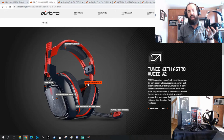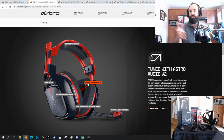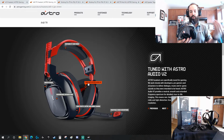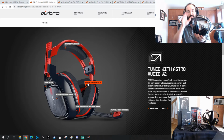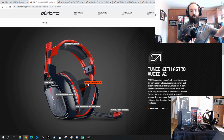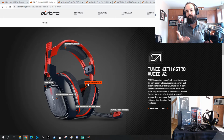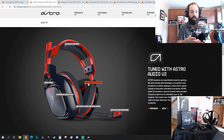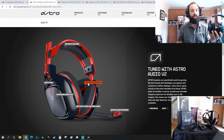It is tuned with the Astro Audio V2. There's a newer version of the audio that was launched recently, last summer, I believe, with the newer products. So this is the Gen 4 headset, the Astro A40 Gen 4. We also have one with the A50s, our wireless options. A lot of our newer headsets are using the Audio V2, which augments the details you hear in the audio, with a more crisp sound and a lot more detail in all the sound you're hearing overall. So it is tuned in and ready for that.